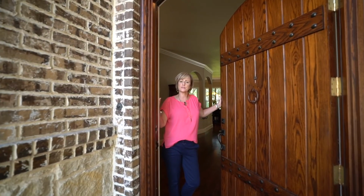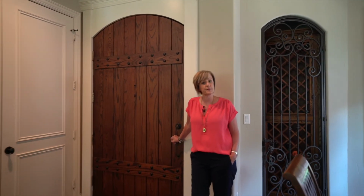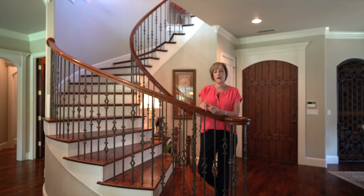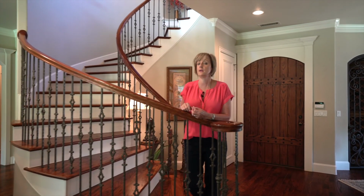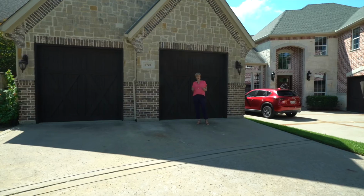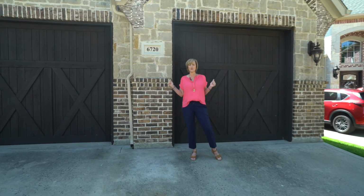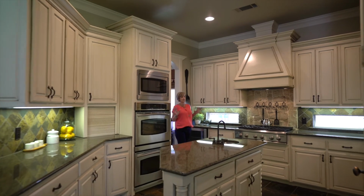Welcome to our newest listing here in far north Dallas. Welcome to 6720 Frankford Road, located in the gated community of Coventry on the Creek. At just under 4,800 square feet, 5 bed, 4.5 bath, and a study, check out these custom built-ins. And did I mention a 4-car tandem garage? How cool is that? Remember how I said this house has it all?